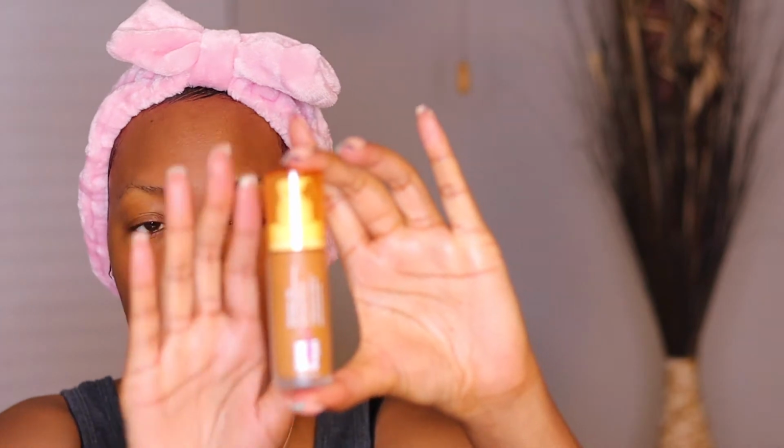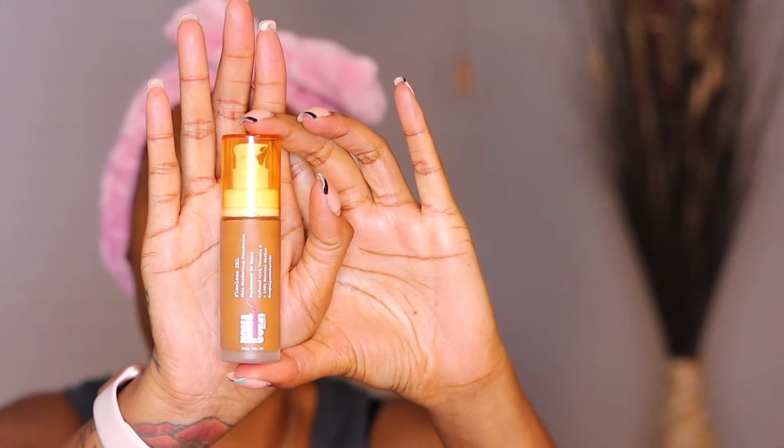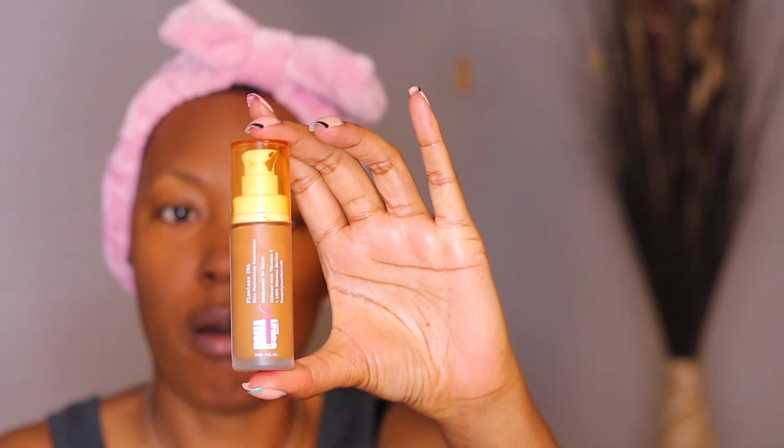And for the foundation I'm going to use today, it is by Uoma Beauty, and this is their Flawless IRL, or in real life, skin perfecting foundation. And this one is in the shade Brown Sugar T3. I'm not new to this. I am true to this one.